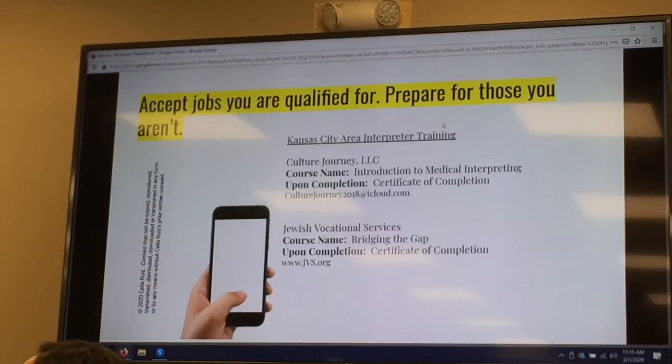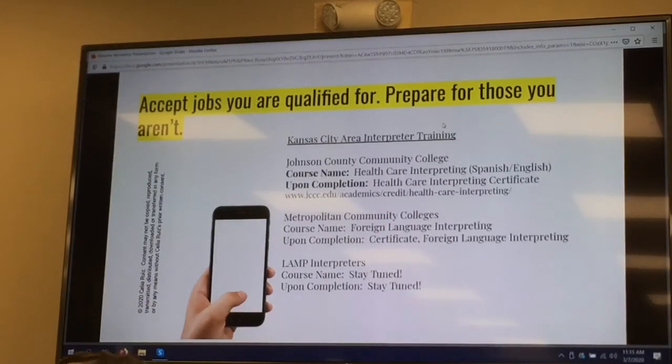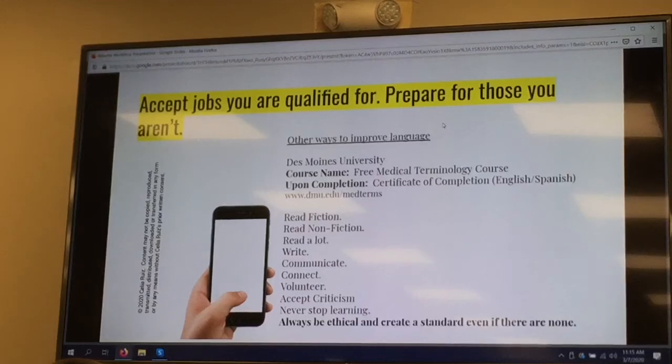So here's some training opportunities. Culture Journey. Pepe, you have a class coming up in April. Yes, some space available. I know they get filled. There are a few seats available. I have some flyers here, so you can check in with Pepe there. Jewish Vocational Services. And you guys can look at these screens later. Johnson County Community College, MCC, LAMP interpreters. Angel that was here earlier, I think they're coming up with some things too. In the group for the BIT Kansas City, we post whatever other training opportunities that we find. So there's one that was in there too.